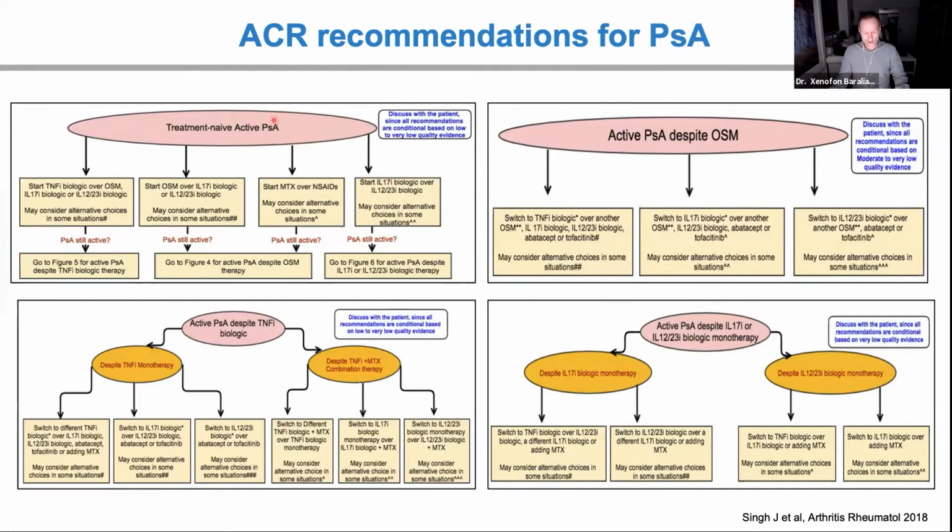What they do, and that's step number one, is say that if you have a patient with active PsA, you can do whatever you want. At least that's the way I read these recommendations. You can start with a TNF blocker, or a small molecule, or methotrexate, or an IL-17 inhibitor. And then if the PsA is still active, we go over to other drugs such as, again, TNF blockers, more small molecules, or methotrexate. And if there is again active PsA despite the small molecule, then you would switch to another one. So in fact, at least to my understanding of the disease, and the same is true here, it doesn't really give me a clear guidance.